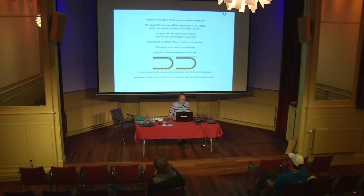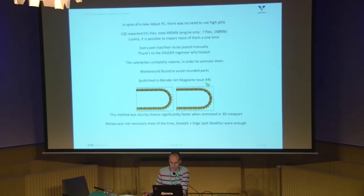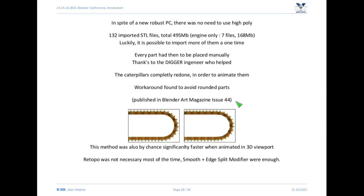This version is also in Blender Art Magazine issue 44 with a blend file, I think. And yes, thank you.